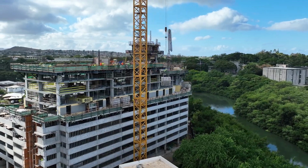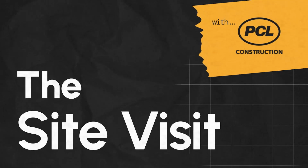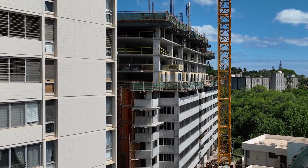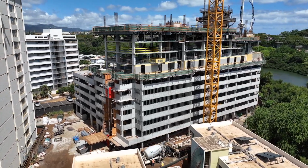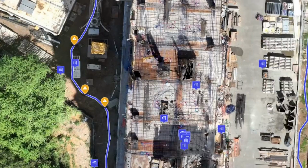I am a field engineer and we're in Hawaii at the Halawa View Apartments project for Nordic PCL. We're building an affordable housing high-rise, so it's going to be 25 floors and we're on the 12th floor right now. We utilize DroneDeploy mainly for documentation and progress photos to make sure we're doing the right stuff, see where we're at in the project, and if anybody has any questions when we bury stuff, we can figure out what we put in that location.